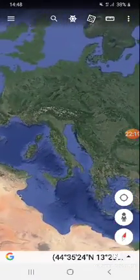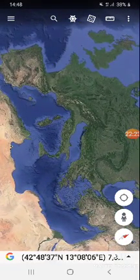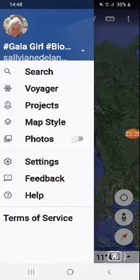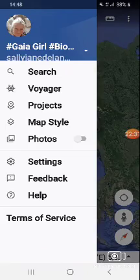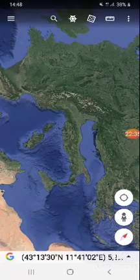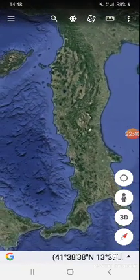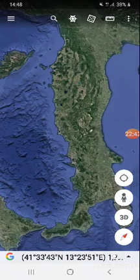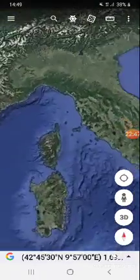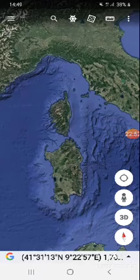When you're using Google Earth, if you click here and set map style and make it clean, no borders, it makes it easier to see things. Do you see that? I'm sure that this is Italy. I'm sure this is another sea creature, and I'm sure that Sardinia is another sea creature.